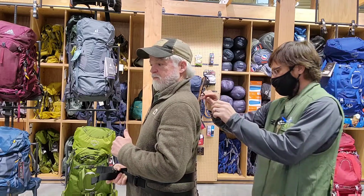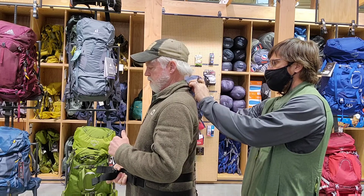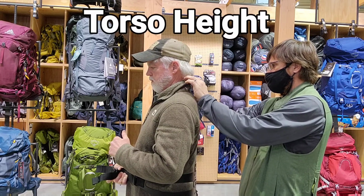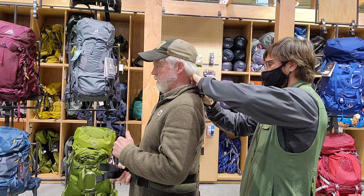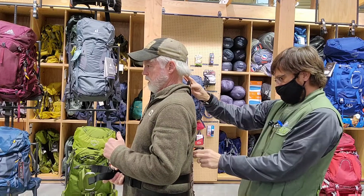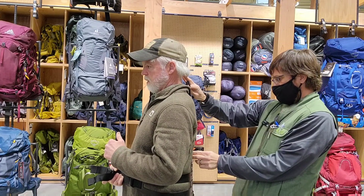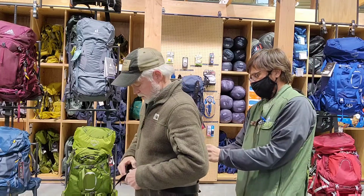All right. And then once that's in place, the next step to measure torso height is to adjust to the C7 vertebrae. So I'm going to touch the back of your neck here. And this is the C7 vertebrae there at the base of the neck. And that gives us a torso height. You can go ahead and detach the gauge.